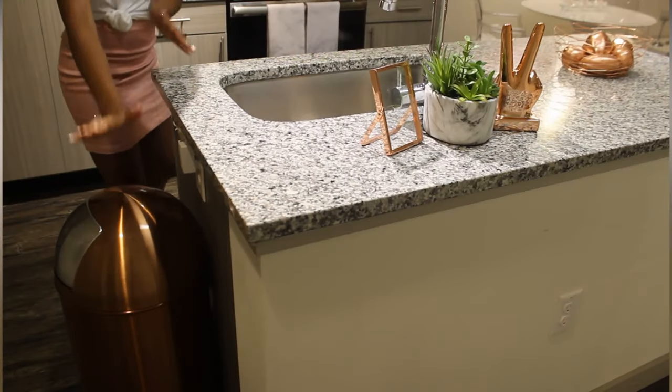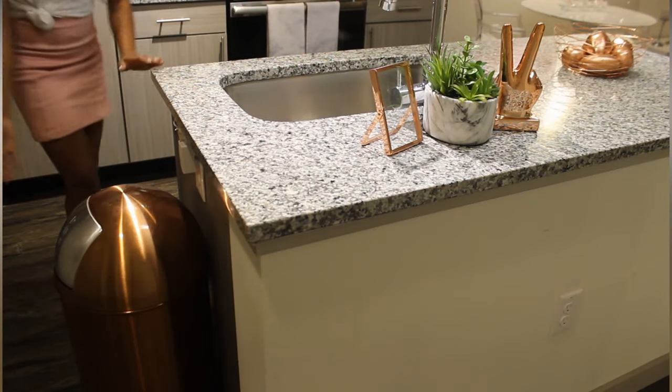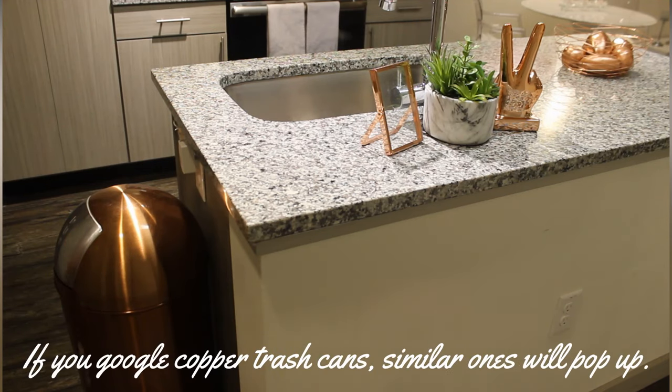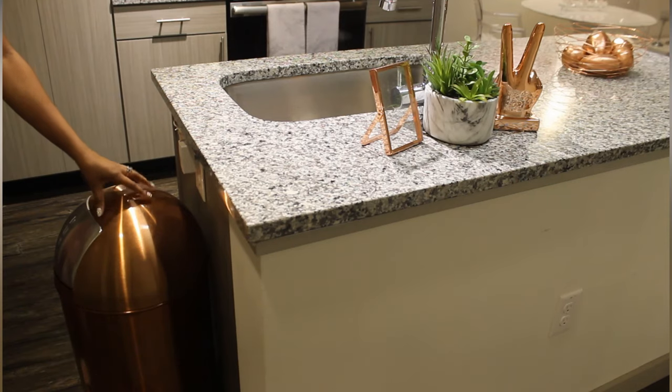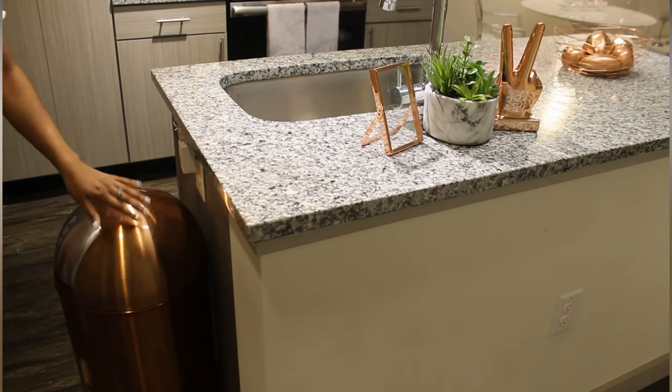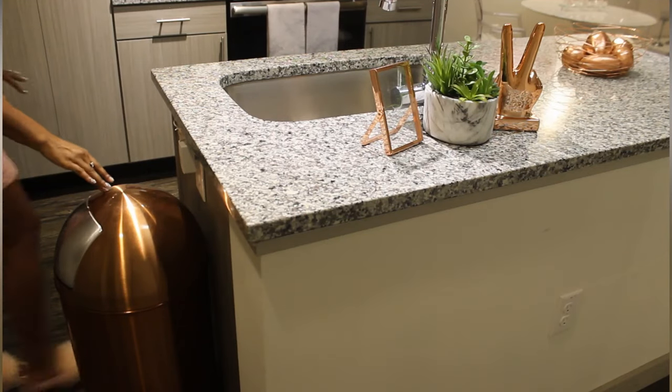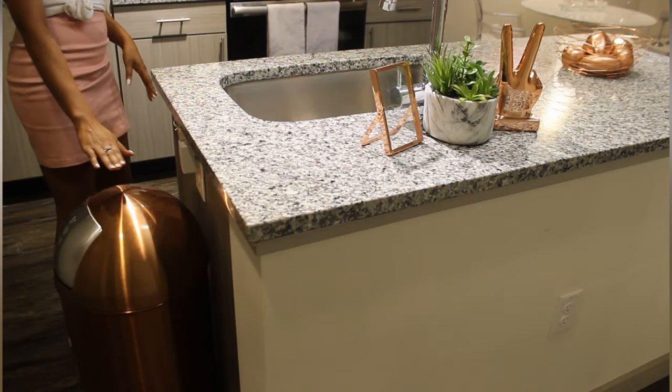All right, so I have this really nice copper trash can. My grandma gifted this to me as well. I love this copper trash can because it's so easy to clean, literally, y'all. One wipe and it's all clean. So I absolutely love the convenience of this. I just fit it around this side of my island.